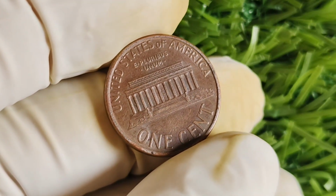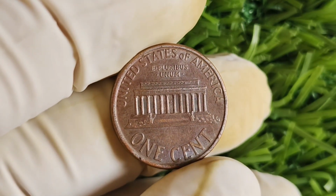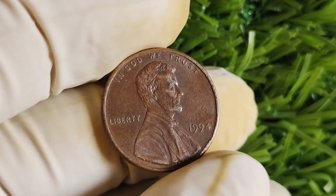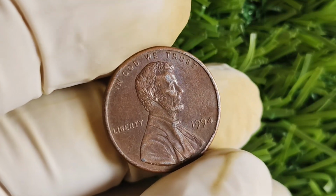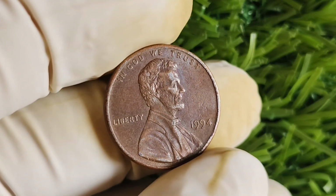The 1994 no mint mark penny is one of the rarest and most valuable coins out there, with a price tag of up to $2.5 million. If you happen to find one, it could change your life. But as with all rare finds, it's about keeping your eyes peeled and doing your homework, because you just never know when that next lucky penny might pop up.